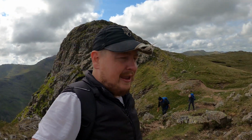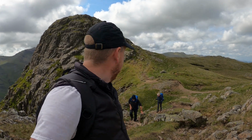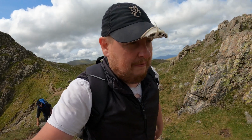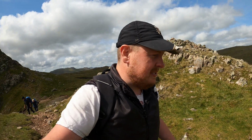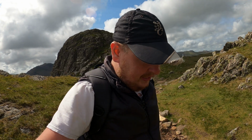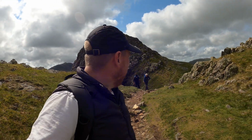Just past the bloke there, he must have been 101 years old. Surely there's no way he's going to be able to do that scramble. He looked like he knew what he was doing, probably got triple, quadruple the experience I have, so I have no one to judge, but that looks a bit dodgy. I hope he's alright.